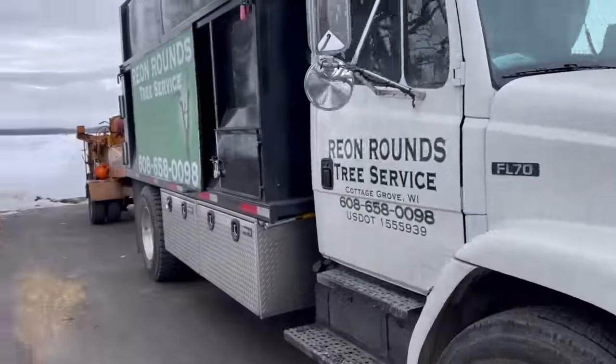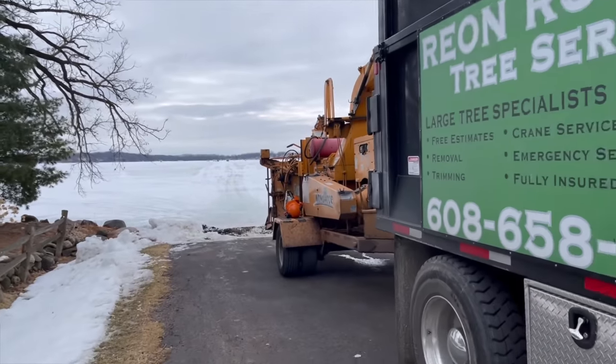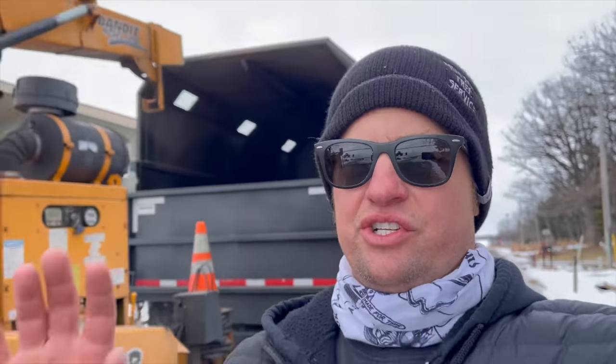Good morning. I'm gonna take you guys along with me today because today's job is kind of special. We are over here on Lake Wabisa today, and we're gonna be cutting down a huge oak tree and just dropping it right on the ice. We have to drag everything a quarter mile down the lake to this boat ramp.